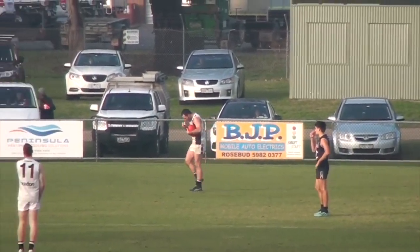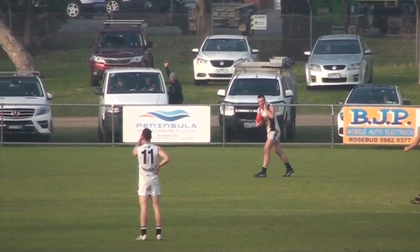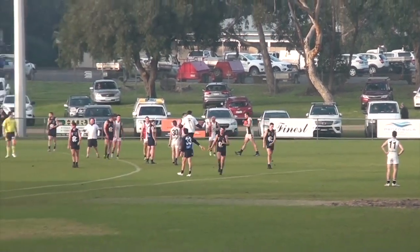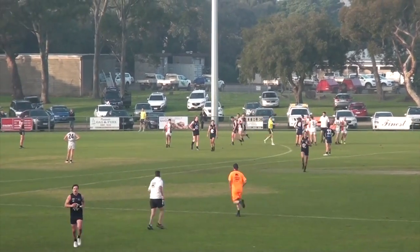And 50 metres, because I think, is there 50? Because I think the Rosebud player came through the mark and virtually tripped Hewlett. And this is going to be the fourth, if it is, fourth goal from a 50 metre penalty against Rosebud today.